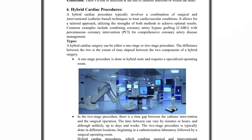So the sixth type of cardiac surgery is the hybrid cardiac procedure. A hybrid cardiac procedure provides a combination of surgical and interventional techniques to treat cardiovascular conditions. Interventional techniques include the catheter.